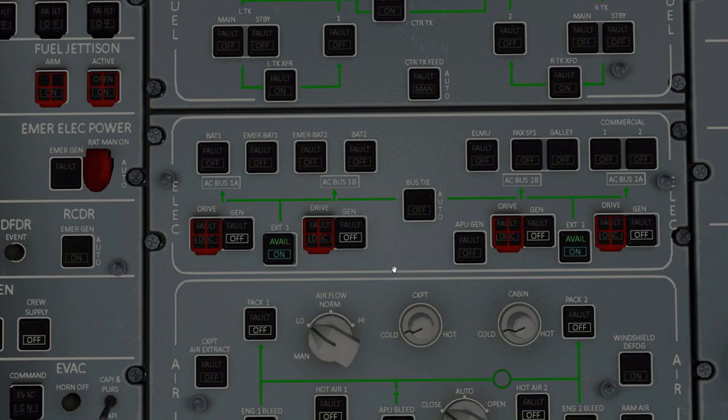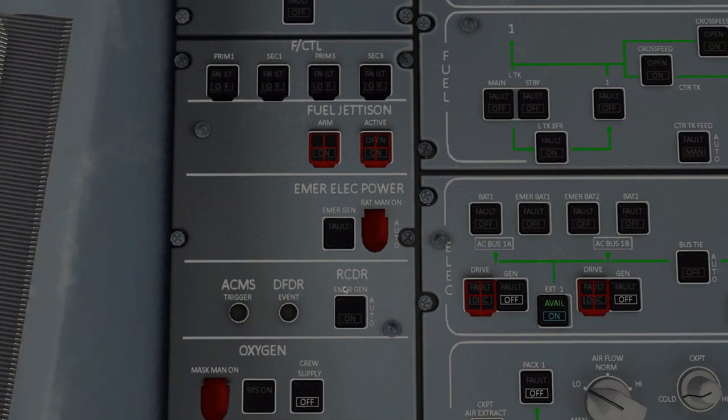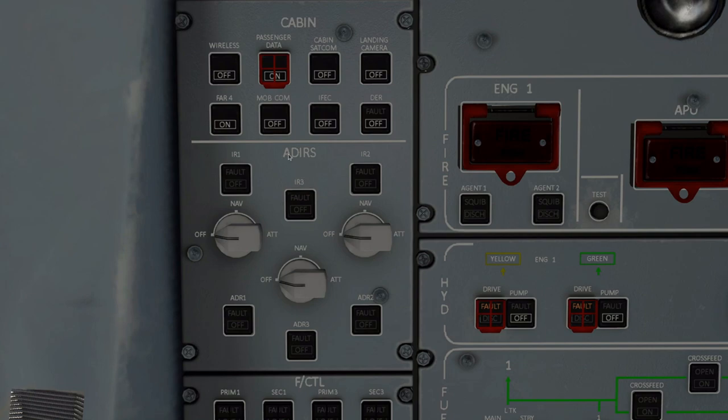Okay, what's next? So now that we've got power into the aircraft, the thing that's going to take us a bit of time is to align these IRSs, the air data inertial reference systems. So first thing we're going to do is get those into nav, get those laser gyroscopes starting to align, and this is going to give us very accurate position information once we're in flight.